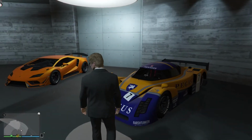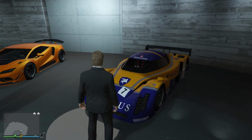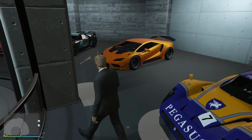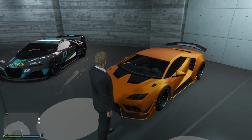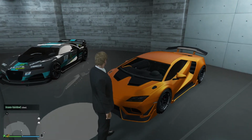So first up we've got the RE7B. It doesn't really need explaining why I've got one of these things. You know, they are the fastest supercar in the game, although not by much in many situations, as you've seen in the videos that I've done recently. We've then got a Tempesta, which obviously is also a very quick car. I really like the way this looks. I like to drive it sometimes. It's a nicer car to drive than the RE7B, I think, because of its four-wheel drive system.